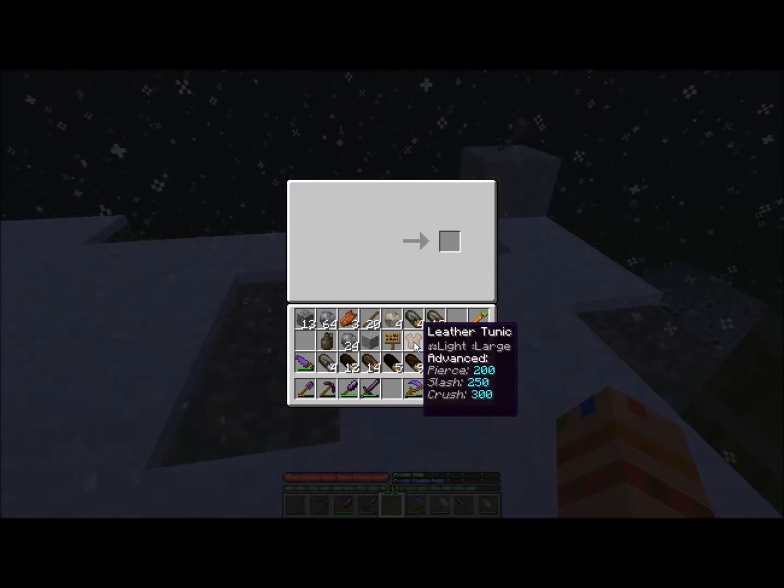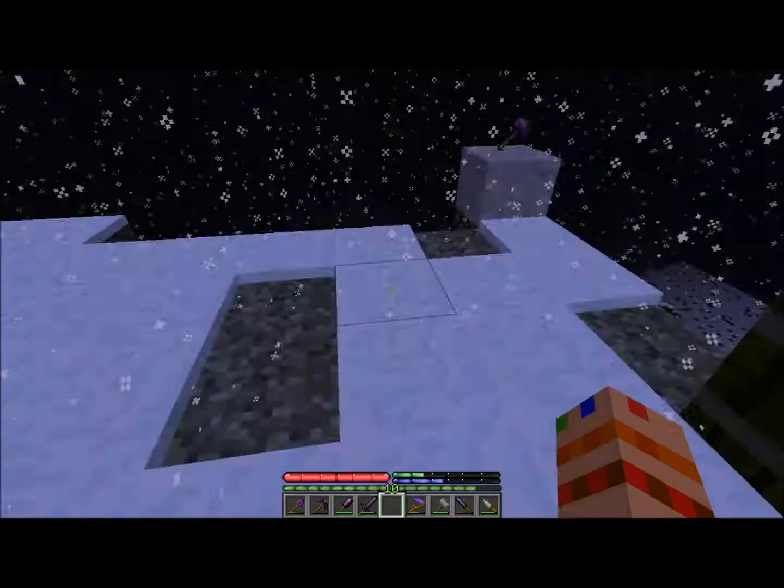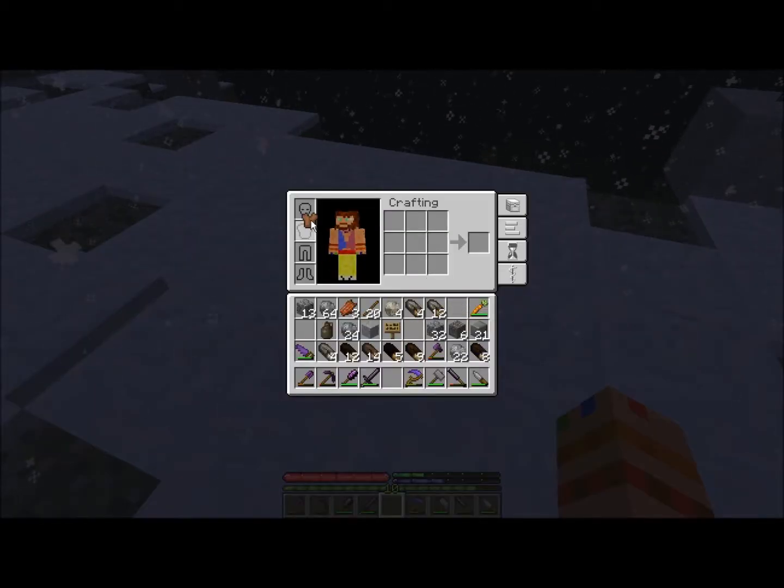Let's advance. Let's see. Pierce 200, slash 250, crush 300. Don't really completely understand, but we're going to cover up my awesome vest with this here leather. Well, don't I look sharp now?